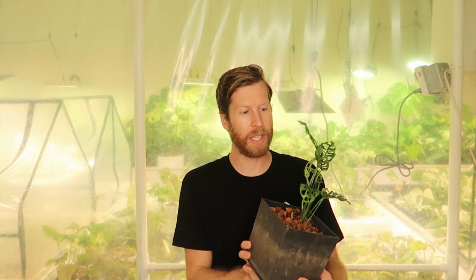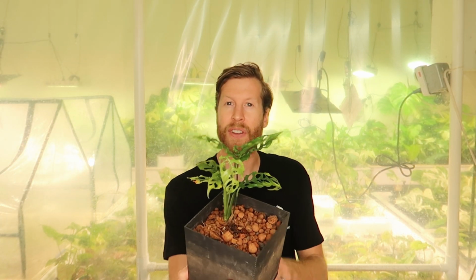But this obliqua really is a gorgeous plant, kind of finicky, has some brown leaves. She's not on this list. I just figured I'd give you guys an example of a plant that's stabilizing in its price curve.